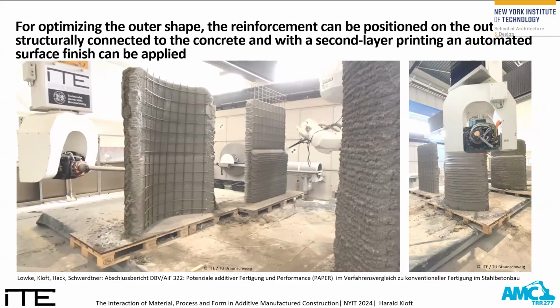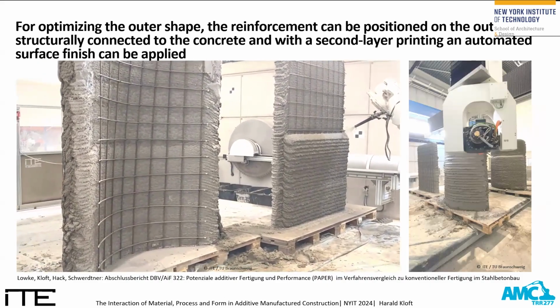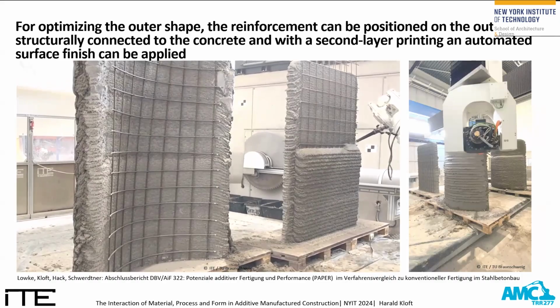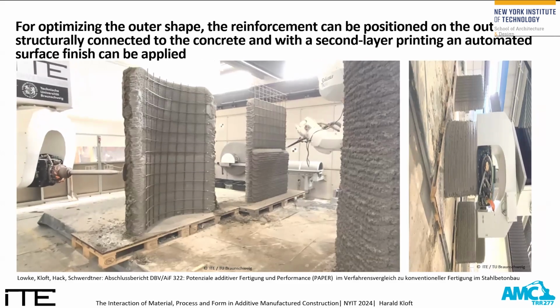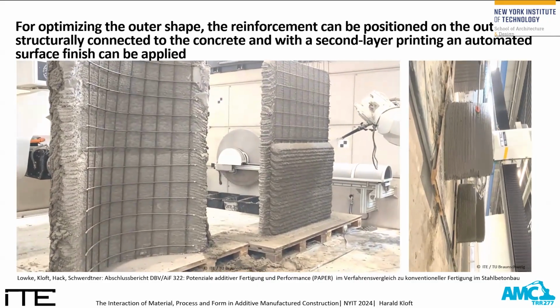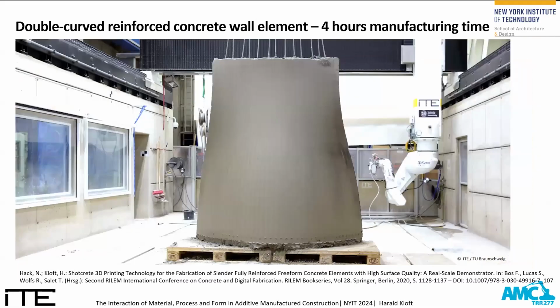These vertical videos are not working, they are turning in the opposite direction. Here you see how we work in a collaborative process: we use a single curved or straight wall, put normal reinforcement in before, and then with the second layer we are able to imprint the reinforcement, and immediately with the running disc we smoothen the surface. There is really little material wasted, so it's an optimized process. With this, we are able to make such a double curved wall up to 3 meters height in 4 hours of manufacturing time, and this is really efficient.